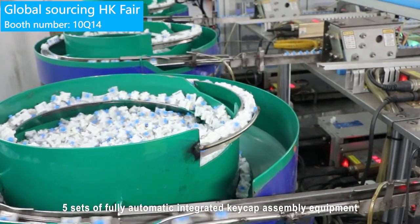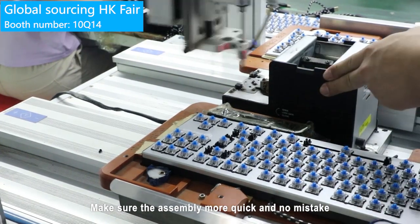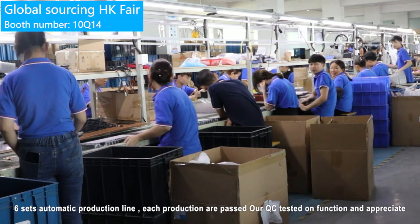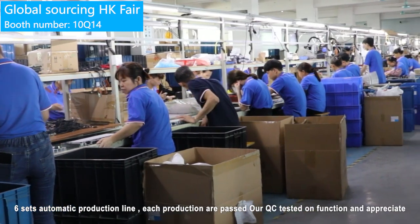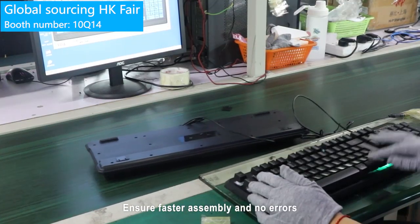5 sets of fully automatic integrated keycap assembly equipment make sure the assembly is quicker and without mistakes. 6 sets of automatic production lines. Each product passes our QC tests on function and appearance, ensuring faster assembly and no errors.